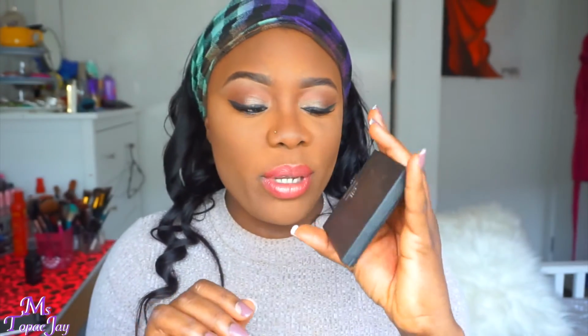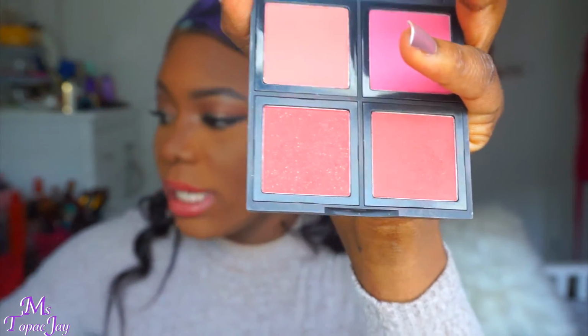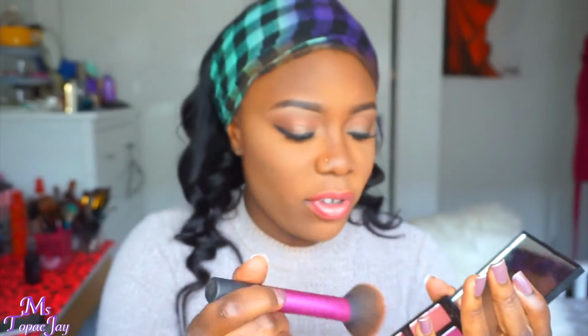For blush, I'm gonna be using this e.l.f. blush palette. I like this palette, so I'm actually gonna use this shade right here because it has a little bit of a shimmer to it, and I'm going back in with this brush because it's very flexible. I'm bringing it up a bit.